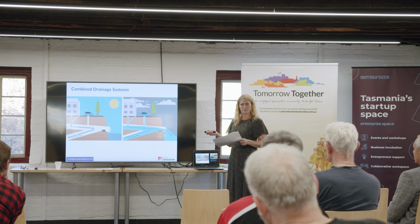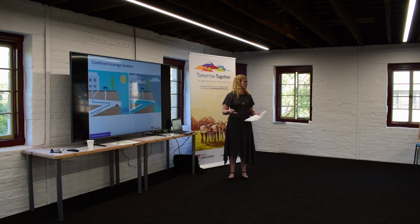Ours is a little bit overwhelmed. We've got a lot more hard surfaces in the middle of town now, so water hits it a little bit harder and faster, and the system gets overwhelmed a little bit more often. So that's where that River Health Action Plan money and the combined sewerage plan will kick in to try and reduce some of the times that this system overflows.